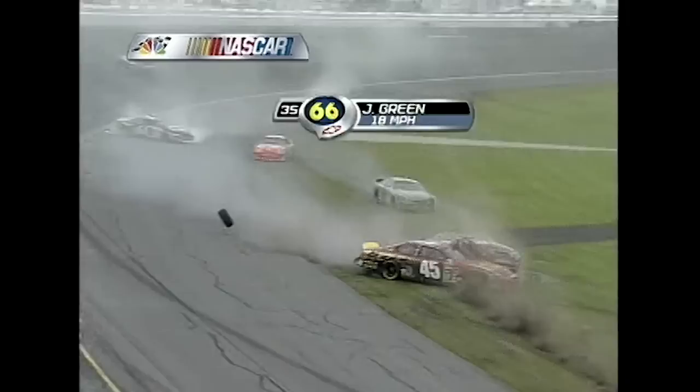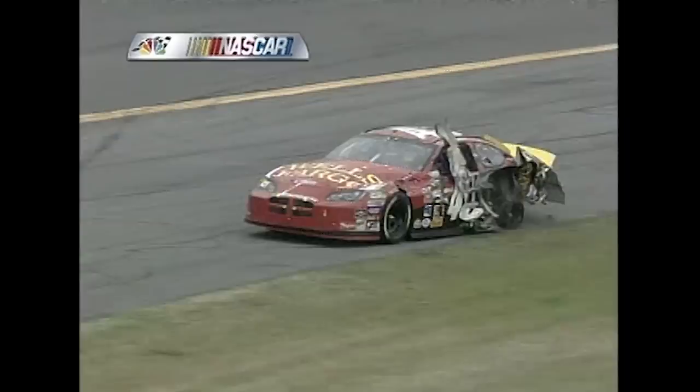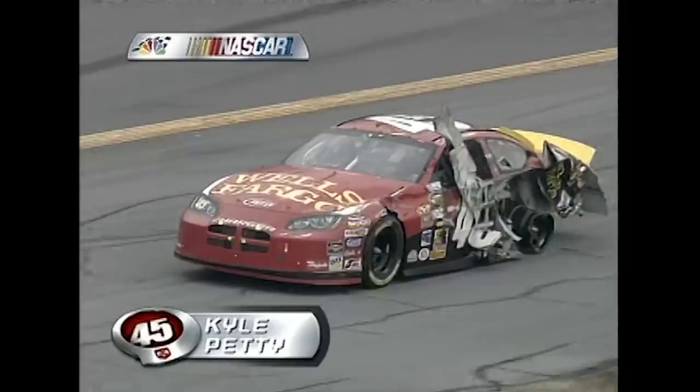Oh. A multi-car crash has just occurred in turn three. Kyle Petty is involved. J.J. Yeley in the 18. That's Carl Edwards in the 99. Someone spun going in turn three and backed across the racetrack in front of all these cars and left them no place to go. Might have been Kyle. I'm not sure exactly who it was.